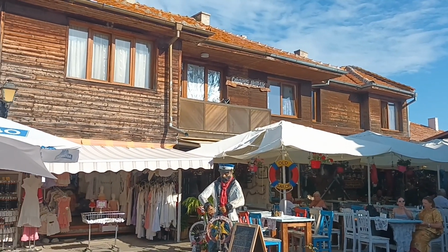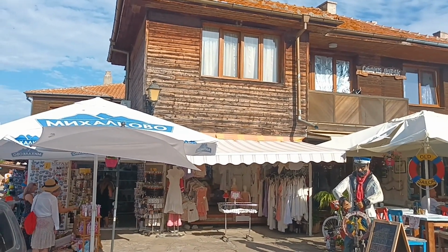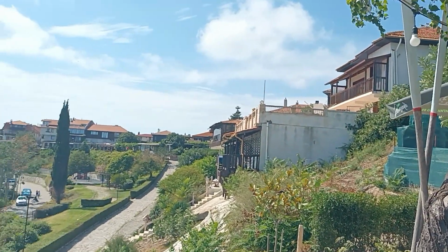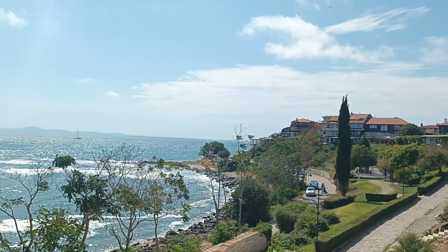When these pictures were taken, a wedding was taking place there. The Church of St. Sophia is still an important place for the people living in the area of Nesebar.